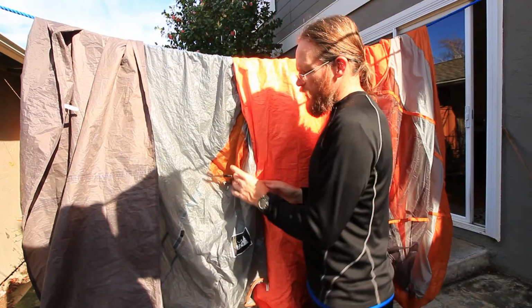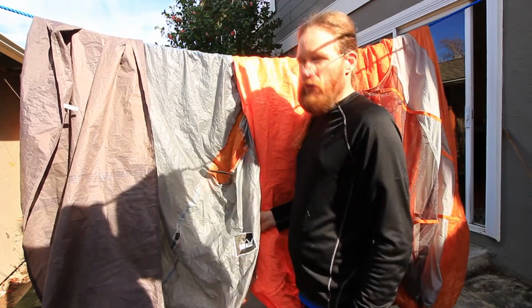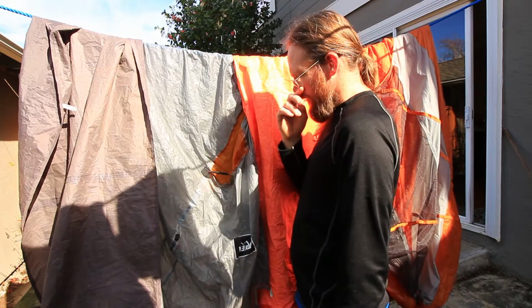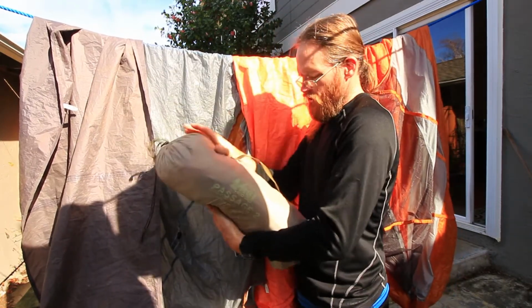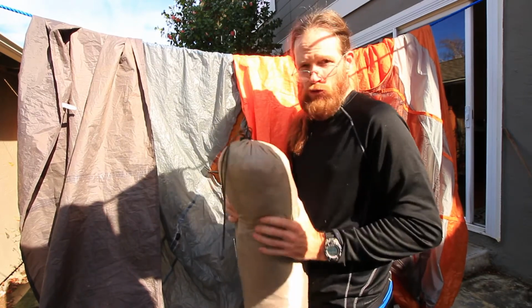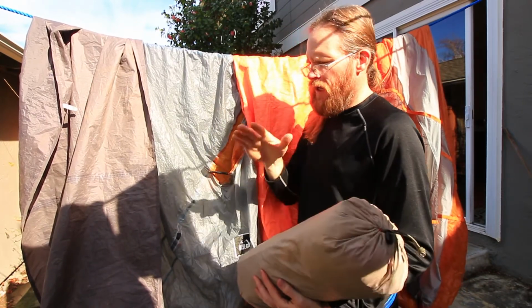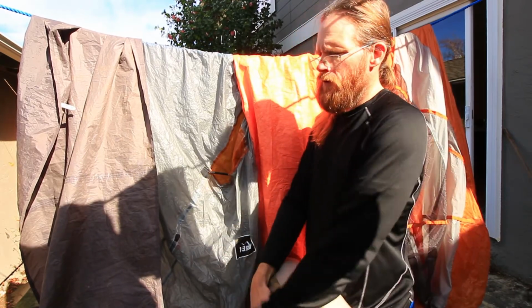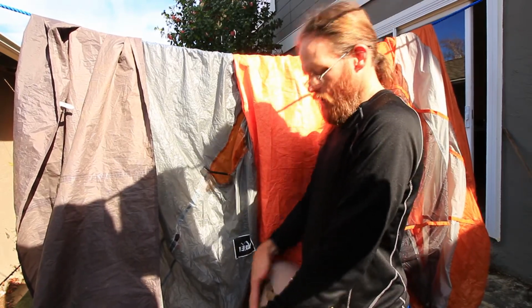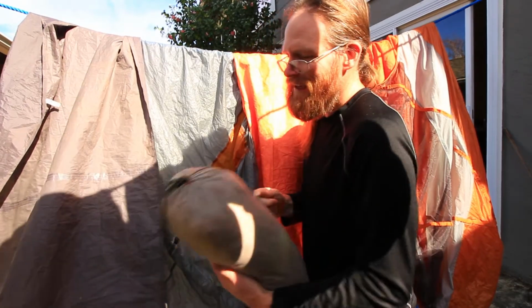And then I dry them out, and that usually will go on a nice sunny day like this. It should take a day, and then I go ahead and get them all stuffed up in the sack, good to go. Then I'll either store them in a garage, or in the closet, or in a nice dry, safe area away from any thieves.